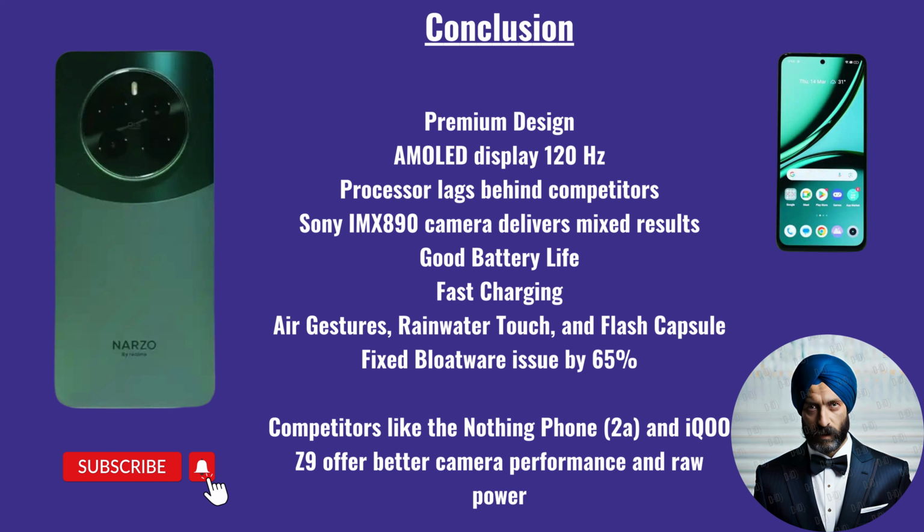With a 5000 mAh battery and 67W SuperVOOC fast charging, it offers good battery life and fast charging capabilities. Innovative features include air gestures, rainwater touch, and flash capsule. The company has addressed the bloatware issue that plagued us in the Realme 12 Pro series by reducing the number of pre-installed third-party apps by 65%. Competitors like the Nothing Phone 2A and iQOO Z9 offer better camera performance and raw power, respectively.